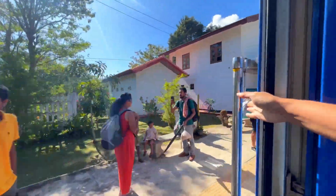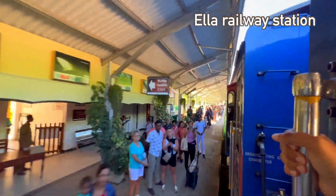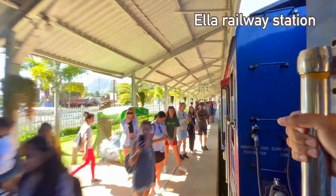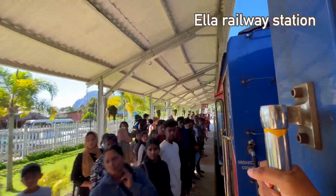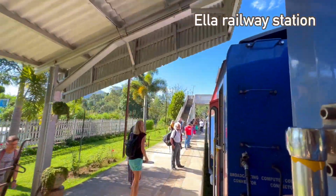I think now we are reaching Ella railway station. Oh yeah, that's Ella. There are a lot of foreigners waiting to get this train, and their plan is to go from Ella to Nanu Oya, which is one other most famous place in Sri Lanka.